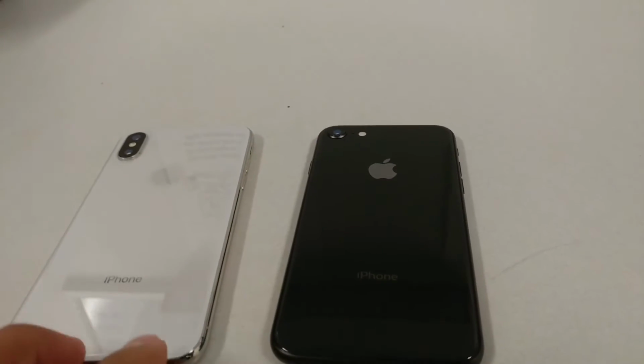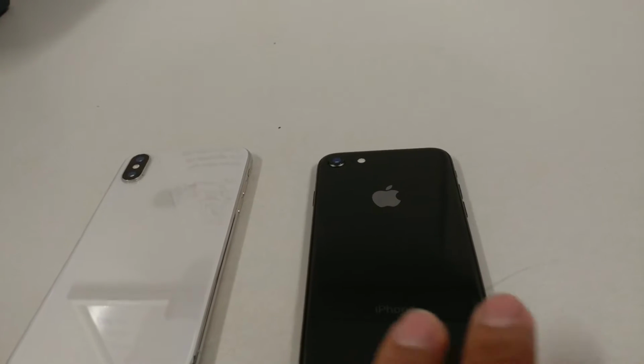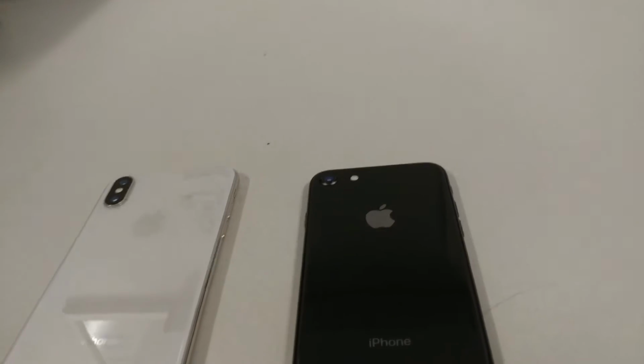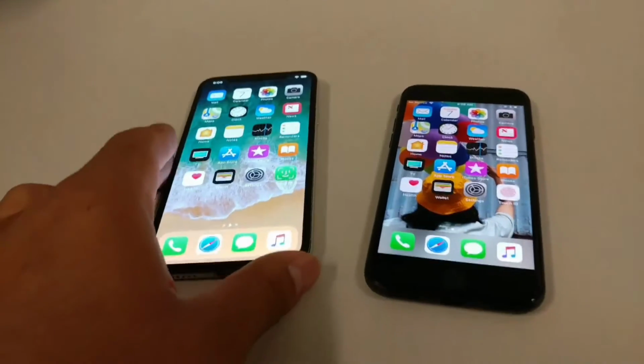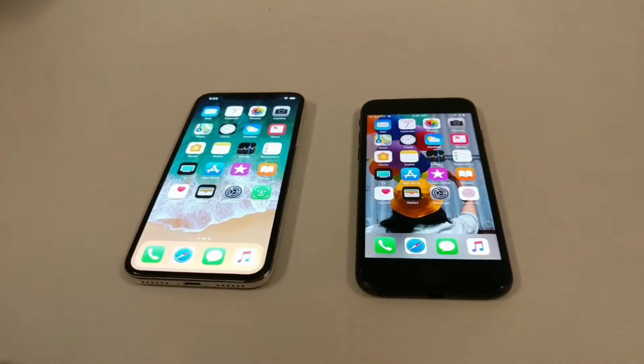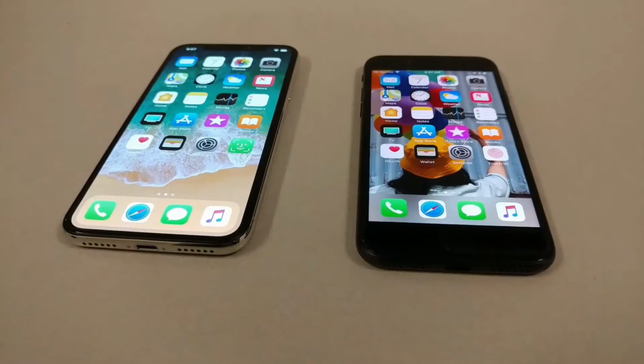The iPhone X is going to have a stainless steel enclosure, whereas the iPhone 8 is going to have an aluminum enclosure. It's kind of the same thing. In terms of how it feels, it's going to feel pretty much the same. The glass enclosure obviously takes over whatever kind of metal is on the inside.